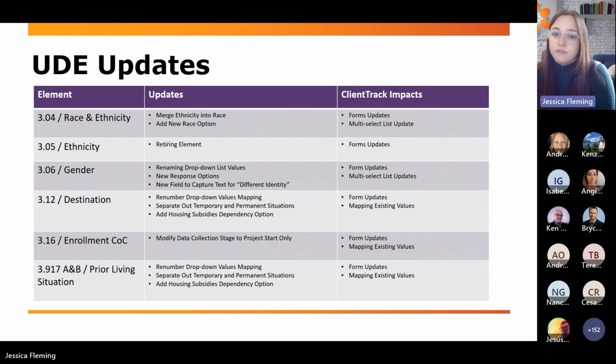If you select different identity, there will be a text box where you are able to enter that information. I think that's probably a way to capture any other genders for future updates that we might need to make sure are being added, just for inclusivity purposes. That, of course, will entail some form updates and making updates to those specific drop-down lists or multi-select lists.